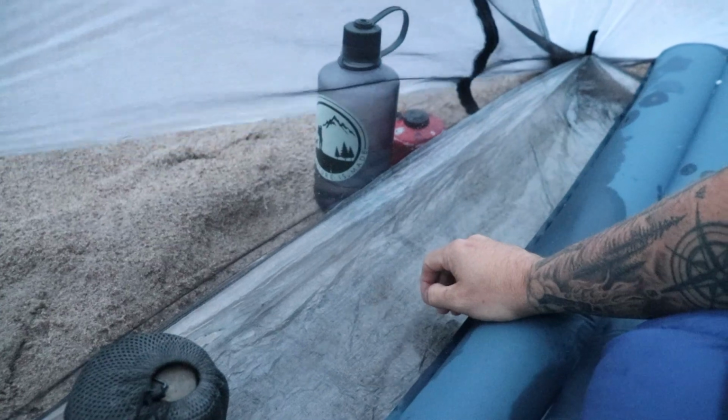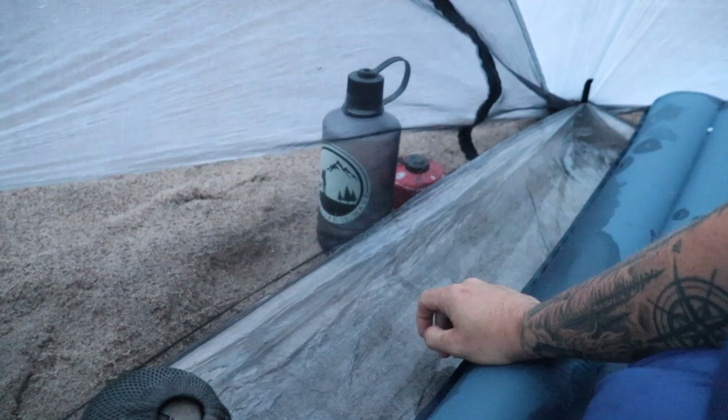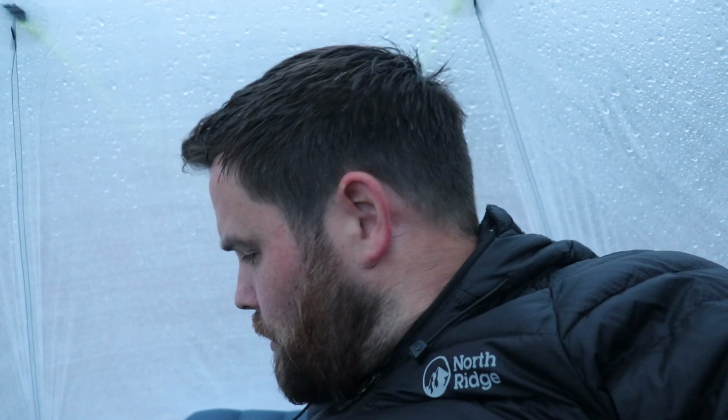But this morning I have found a pretty decent puddle right next to where I was laying in the tent. I haven't got a clue where that's coming from. I've been trying to find a leak from somewhere, but I can't figure out where it's coming from. It's quite a big size puddle, and I'm going to have to try and fix that before I bring this tent out again.